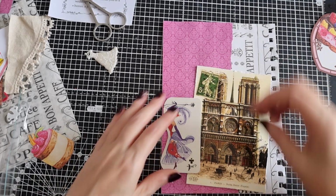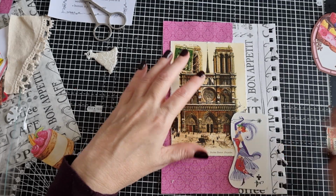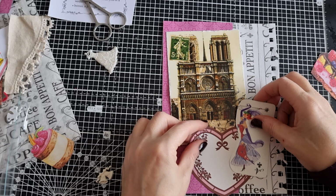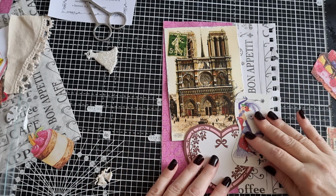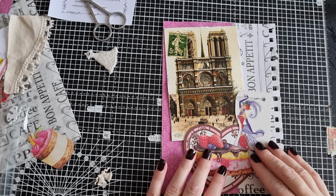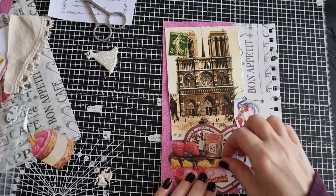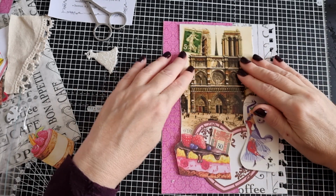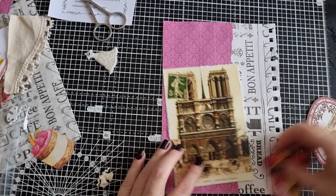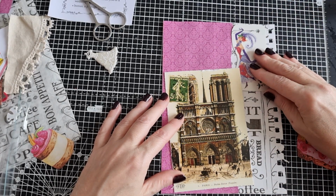which, you know, sometimes happens. But yeah, it was an amazing day. Let's just cover up the bit that says Paris and just go with it, because, you know, it's Paris and it's my collage. Right, this is taking longer than I thought it would because I just can't get everything where I want it.